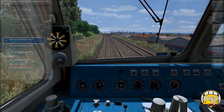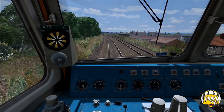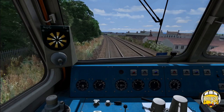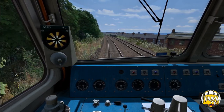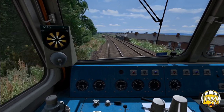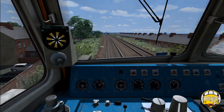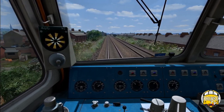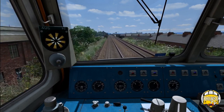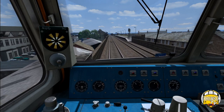The train that we're working is 1V62, the 0815 Birmingham to Plymouth. The lovely rake of Mark 1s behind us as well. So now going on to the 75 mile an hour limit, going through Exeter St Thomas. Pretty flat gradient, so normally. Passing a 47 in the other direction.